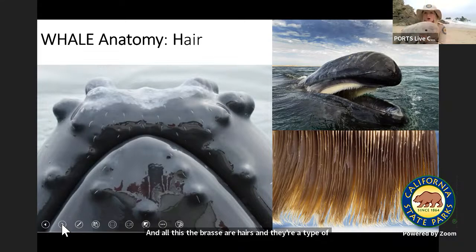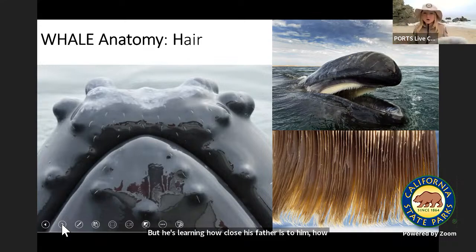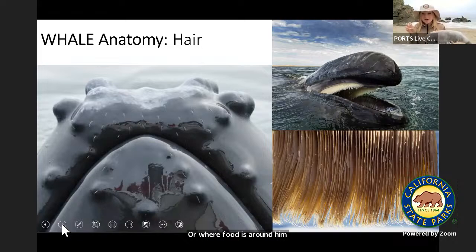These whiskers help Pahat as he swims, and he's learning to navigate the ocean. And over time, they'll wear away as he becomes stronger and more aware of the area around him. But he's learning how close his mother is to him, how close he is to the sea floor, or where food is around him. And another form of hair that grows in Pahat's mouth is what we call baleen.